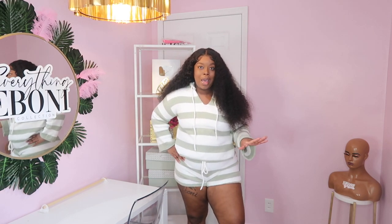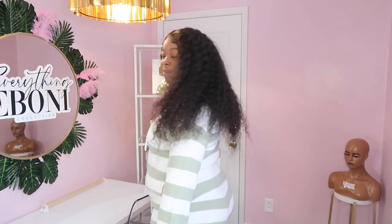This first set is so comfortable. It's in a size 1X and it's this sweater cropped shirt paired with some shorts. So it is so comfortable and so cozy. Oh my goodness. Like, it feels like butter. It feels like butter. It is so cozy and comfy.